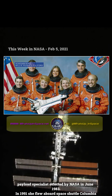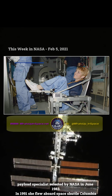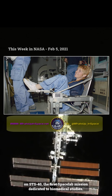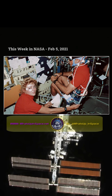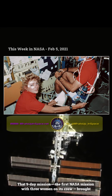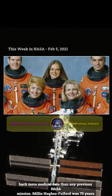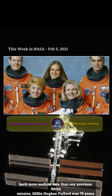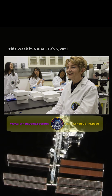NASA is remembering Millie Hughes Fulford, a research scientist who became the first female payload specialist selected by NASA in June 1983. In 1991, she flew aboard Space Shuttle Columbia on STS-40, the first Spacelab mission dedicated to biomedical studies. That 9-day mission, the first NASA mission with 3 women on its crew, brought back more medical data than any previous NASA mission. Millie Hughes Fulford was 75 years old.